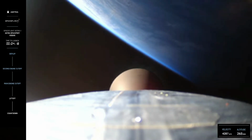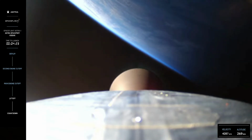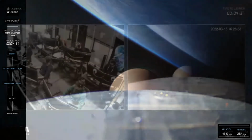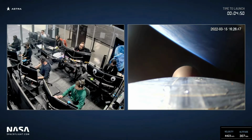Over 4 minutes into the flight, everything looking good so far. Upper stage is accelerating horizontally towards orbit, needing to achieve that horizontal velocity to stay in a sun-synchronous orbit, again aiming for an altitude of 525 kilometers today. Looks like now we've got that telemetry updating on the bottom right hand of your screen. Over 300 kilometers in altitude right now, and a little under 4.5 kilometers per second of velocity.